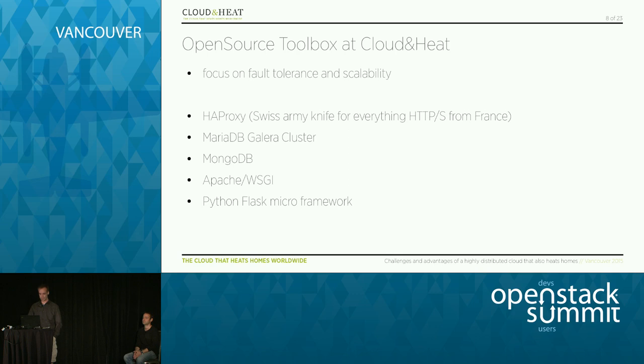We also use quite a lot of web services like Apache, Nginx and WSGI, not only for the OpenStack REST endpoints, but also for our internal services we provide. Our internal services we normally program using the Python Flask micro framework. That's on the next slide.